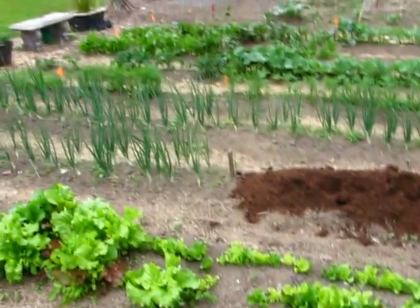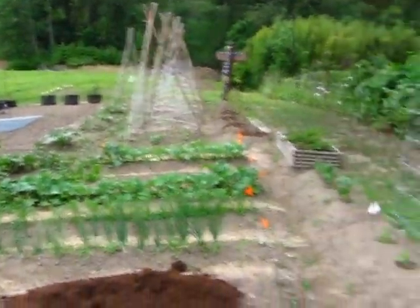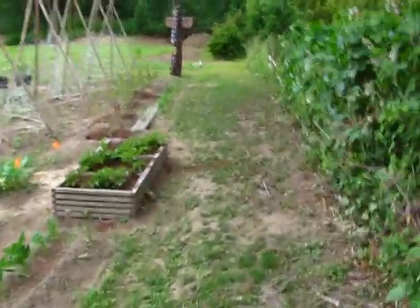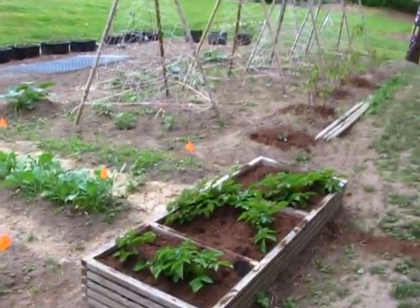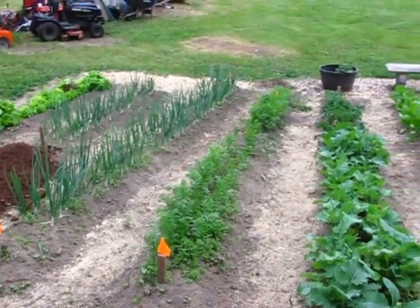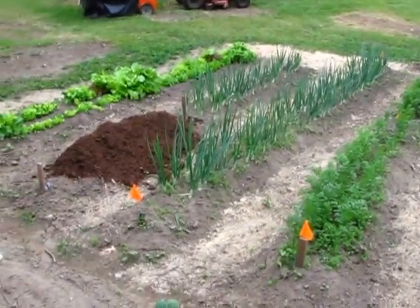So here's our garden. Part of it. We'll come around the backside. Gotta always make sure I keep room back here to mow. Keep these blackberries knocked back, because this was all blackberries last year. So we got all kinds of stuff. Kale, spinach, onions, carrots, lettuce over there. We already harvested the radishes.